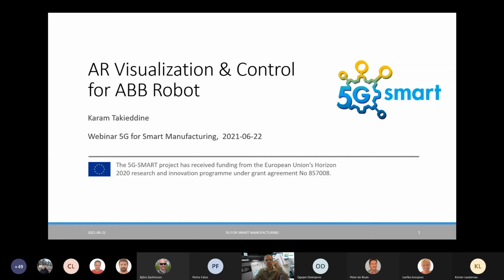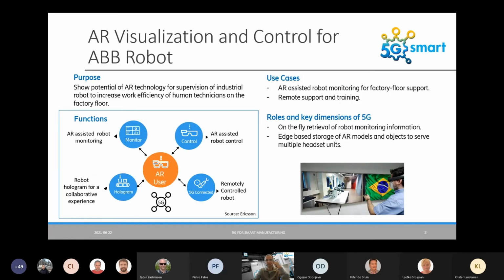Great. So hello, everybody. My name is Karan Takedini. Welcome to this presentation of the new application AR visualization and control for ABB robot. So let's explain it a bit. The main purpose of this application is to show the potential of AR technology for supervision of industrial robot to increase work efficiency of human technicians on the factory floor. This application can be divided in 4 main functions.